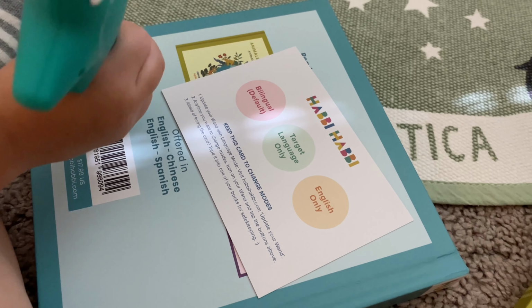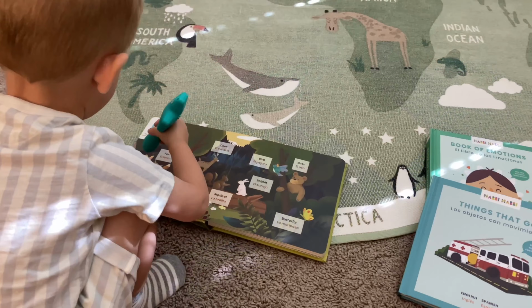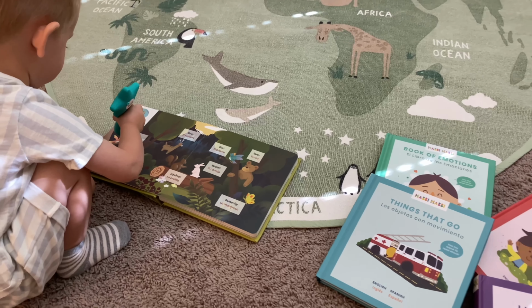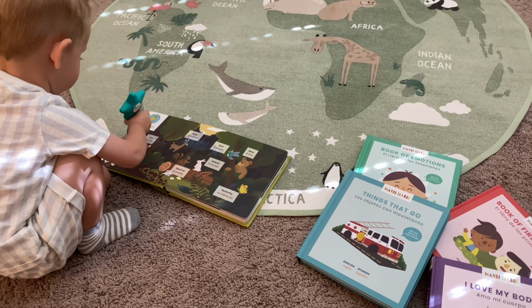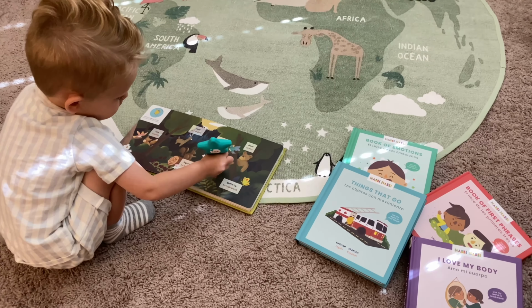Our son is 2 years old, so for now we have some of the easier books to learn animals and vocabulary words. They do have some storybooks that are perfect as your child gets older and more comfortable in their understanding.